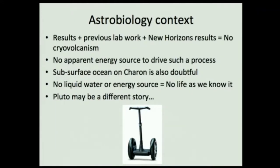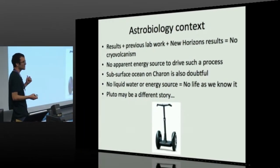So additionally, no apparent energy source. Radiogenic heating should be pretty low for Charon, and tidal heating should be negligible because it has a nearly circular orbit around Pluto. So you have no possibility of an energy source, likely no ocean or liquid water under the surface, so no life as we know it. Pluto, however, could be a different story, and I provide a segue to Maya's talk. If you don't like the pun, I can meet you outside later.